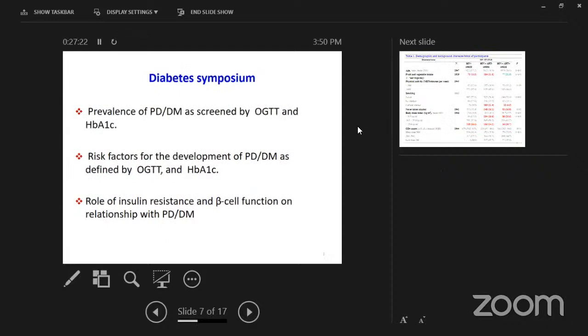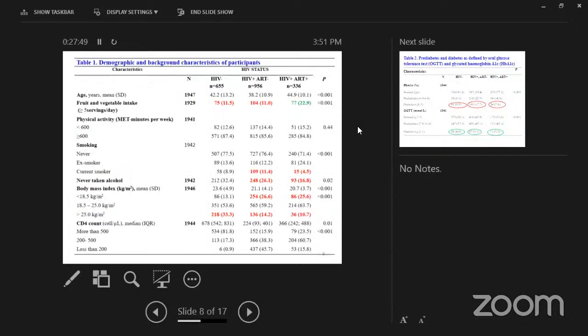For this symposium, I'm going to share with you some of our baseline data, based on the prevalence of pre-diabetes and diabetes, the risk factors for pre-diabetes and diabetes, as well as data on the role of insulin resistance and beta cell function in the relationship between pre-diabetes and diabetes.